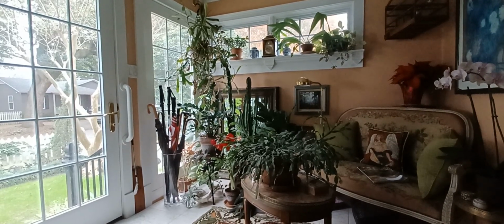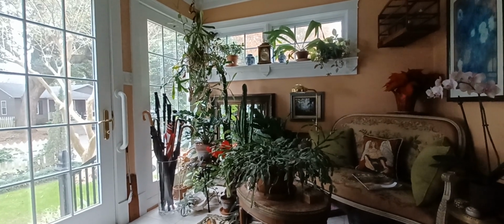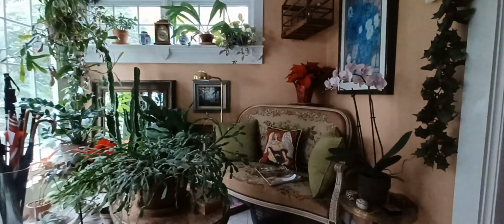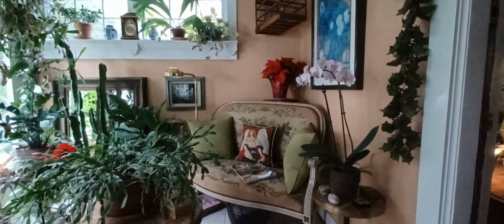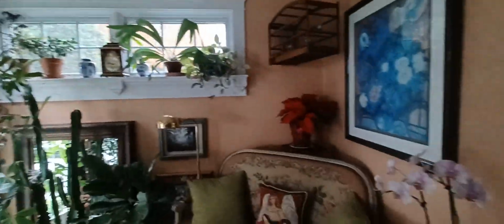Right now, it's a beautiful day outside. The sun has gone in, and it's about 9:45. Haven't done a lot of gardening this week because we had a lot of rain. So there's not a lot to show, but we'll do a quick walk around.